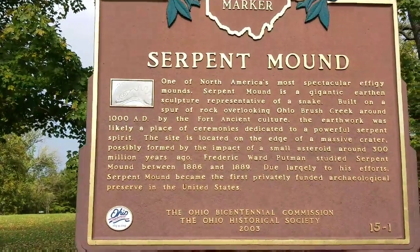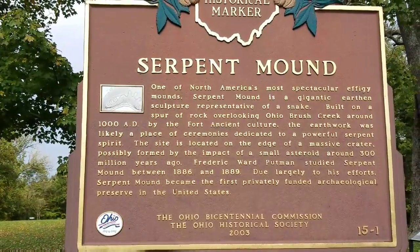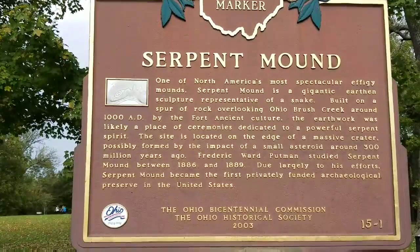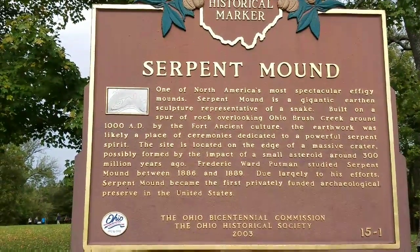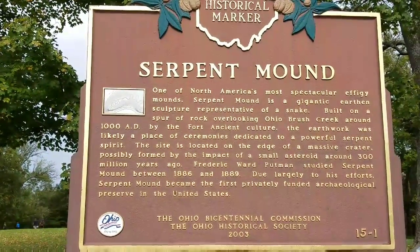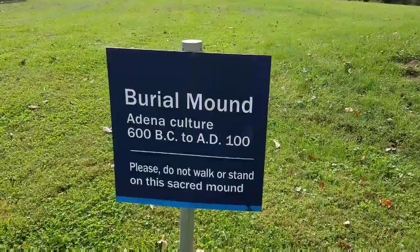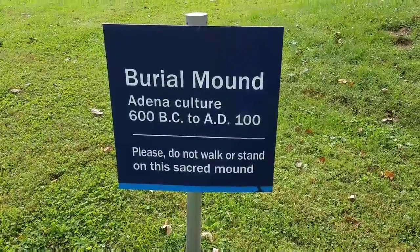Frederick Ward Putnam studied Serpent Mound between 1886 and 1889. Due largely to his efforts, Serpent Mound became the first privately funded archaeological preserve in the United States. The Ohio Bicentennial Commission and the Ohio Historical Society in 2003.